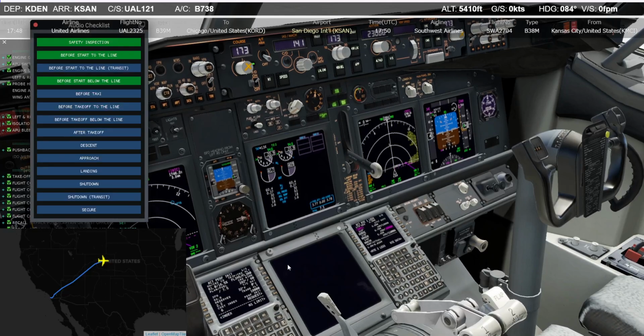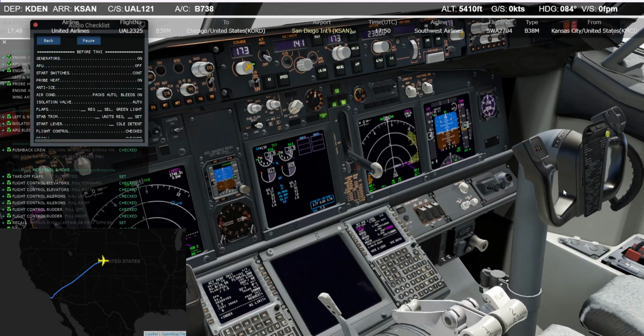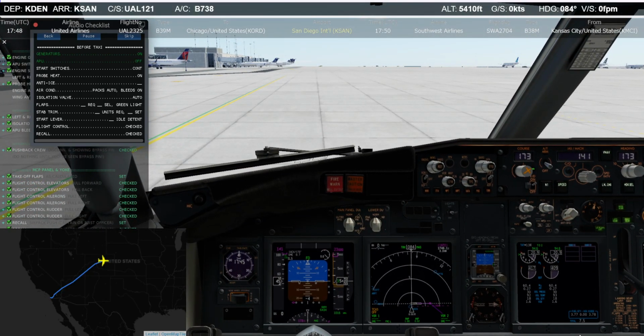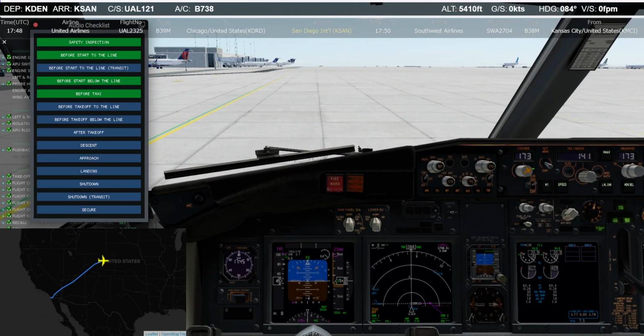Ground, good morning, runway 27, taxi to everyone. Before taxi checklist, generators. On. APU. Off. Start switches. Continuous. Probe heat. On. Anti-ice. Off. Air conditioning, pack, auto. Bleeds on. Isolation valve. Auto. Flaps. Flaps 5 required and selected. Green light. Stab trim. Set. Start levers. Idle detent. Flight controls. Checked. Recall. Checked. Before taxi checklist complete.